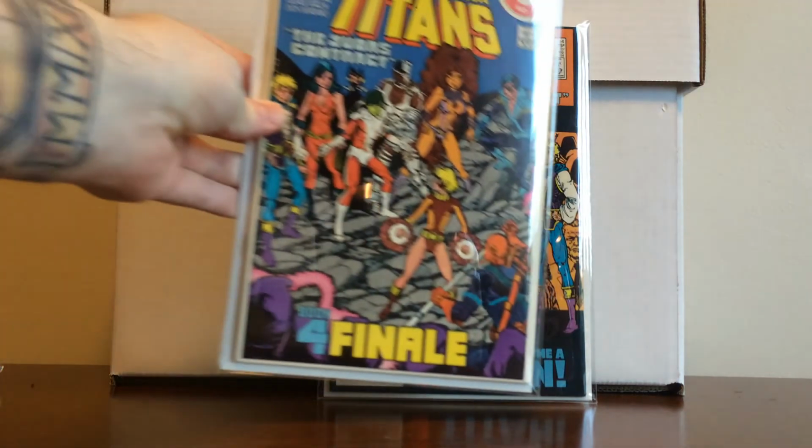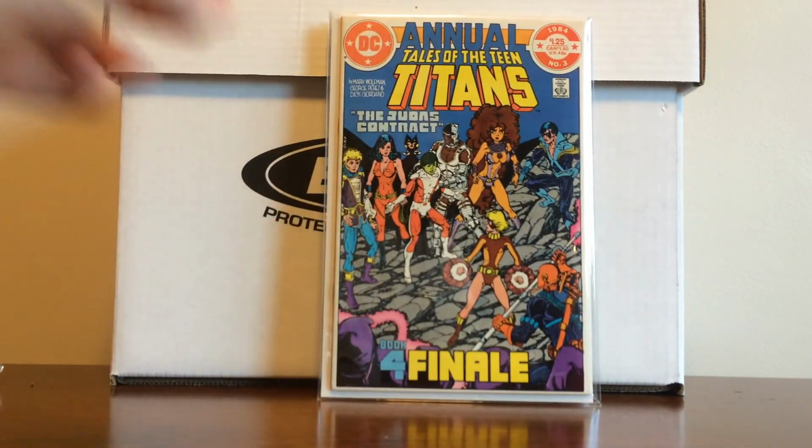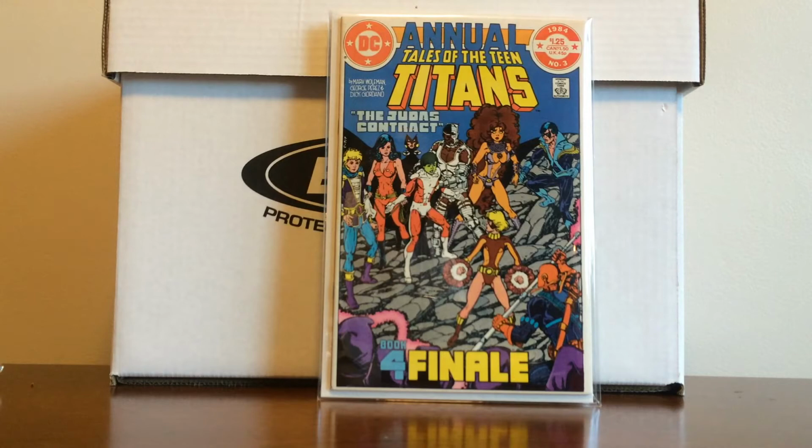This is the annual, Tales of the Teen Titans annual number 3. I believe this is the second appearance of Nightwing. I could be wrong, but I think it is. If I'm wrong, please let me know. This is not really a key.